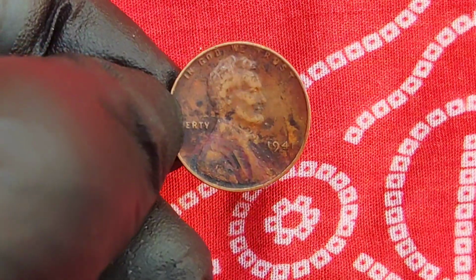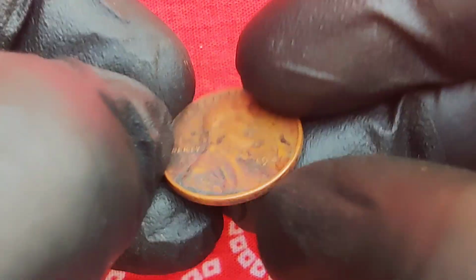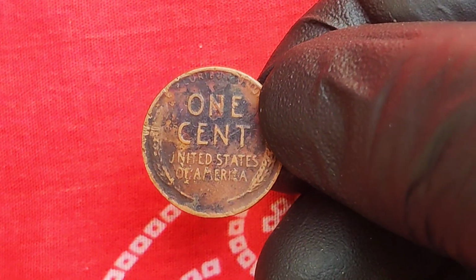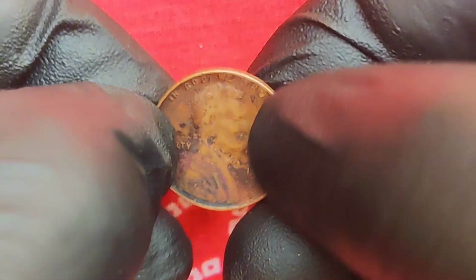Its value has been rising month after month, fueled by fierce demand and dwindling supply. If you ever find one, treat it like you have just uncovered buried gold because, truthfully, you have. The market sees it not as pocket change, but as a piece of American history with a 6-figure heartbeat.